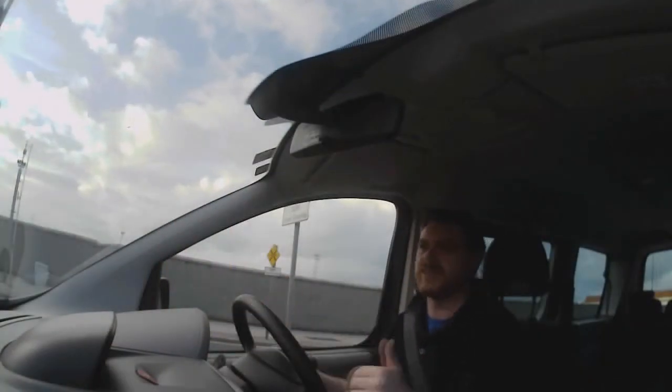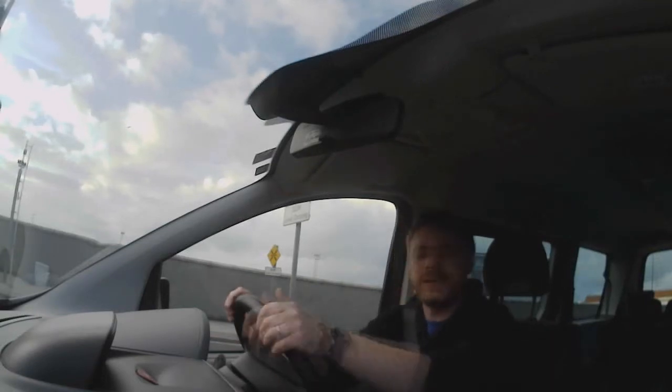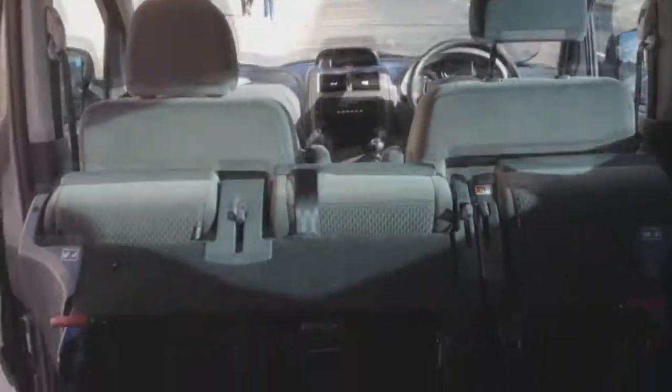I have to say, as somebody who's driving it, I love the raised height that you get within a van. But the back seats aren't bad either. I've been in them, I've enjoyed them. Plenty of leg room, headroom is not a problem. You can nearly stand up in the thing. So it is quite comfortable.